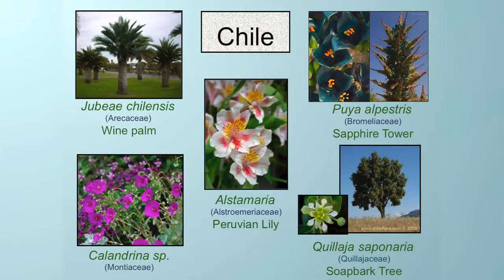We have what we call the soapbark tree, Chilean, Quillaja saponaria. It's called soapbark tree because if you pull the bark apart, it will create a substance, kind of a foamy substance that firefighters use. You can make shampoo, you can make soap out of it.